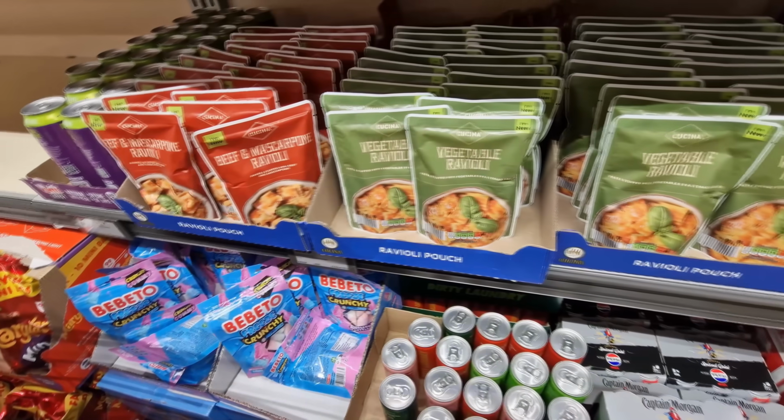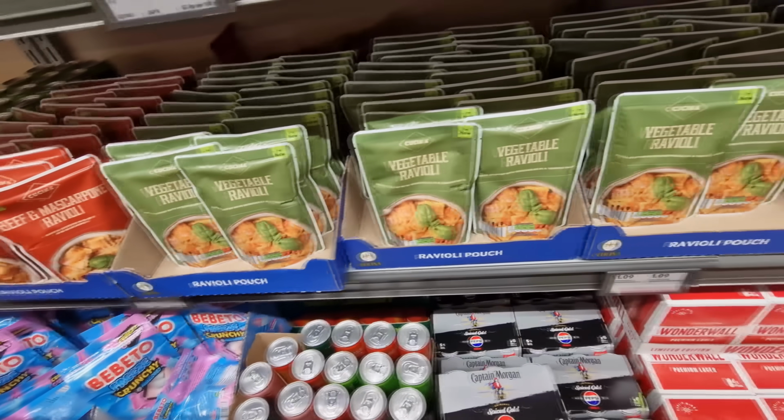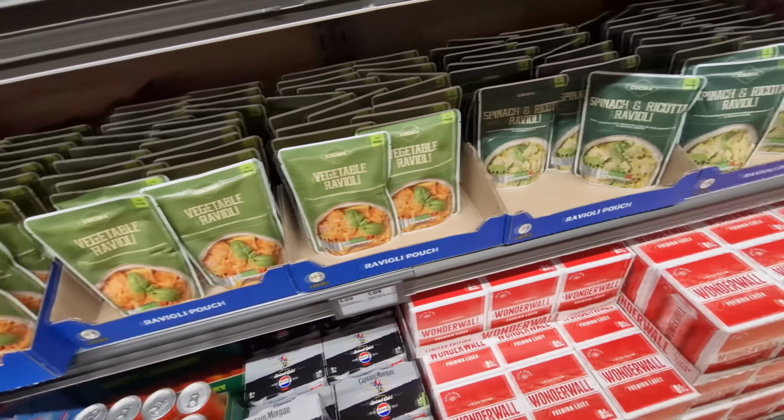Oh, it's new, and like I said, it was in the middle aisle, which makes me think that it might not be a permanent fixture on the shelves, or maybe my Aldi is a little bit smaller and it's always in the big ones. But it is new, and they did have a couple of other flavours, as you can see here. They had beef and mascarpone, and also a vegetable one, and spinach and ricotta. Out of those three, I thought spinach and ricotta, that's a bit of me.